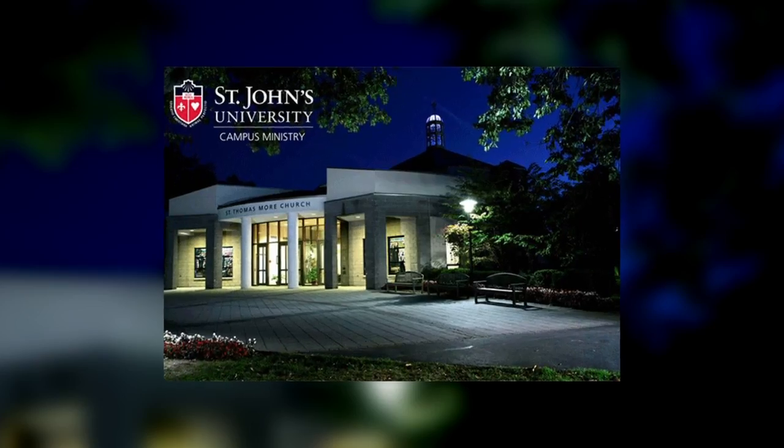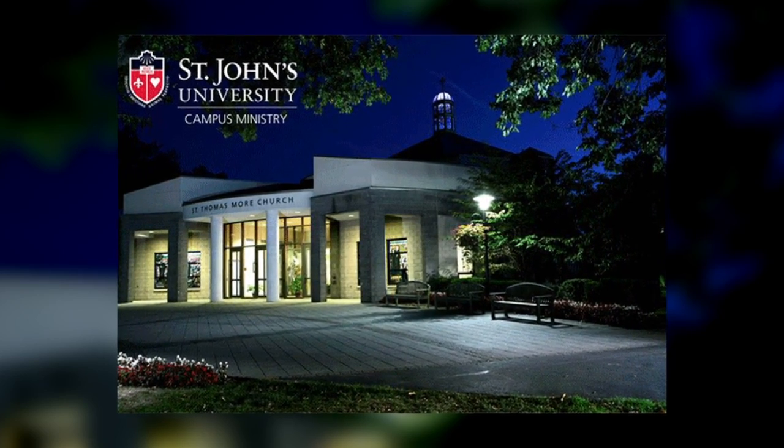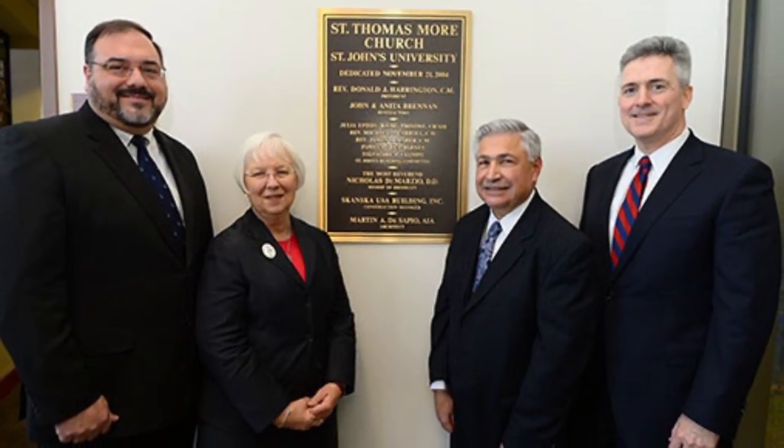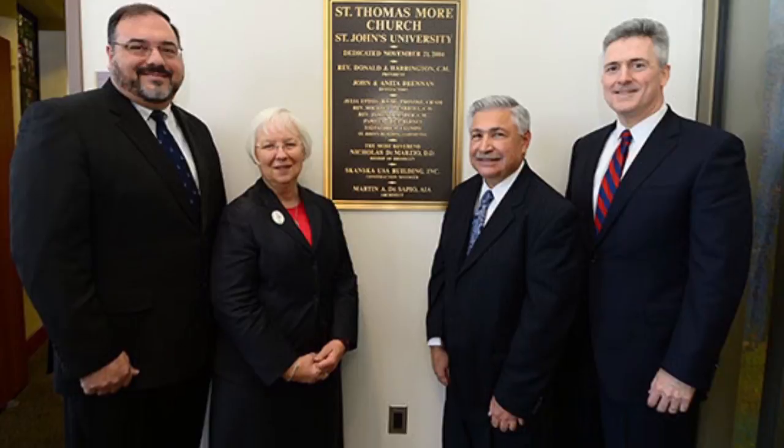Why was the church named after St. Thomas More? Well, that's Mr. Brennan's decision. He's very devoted to St. Thomas More. He's a lawyer, and he's a double alumnus of St. John's, the college and the law school. And he decided that he would like the church named for Thomas More. So that's why we have Thomas More.